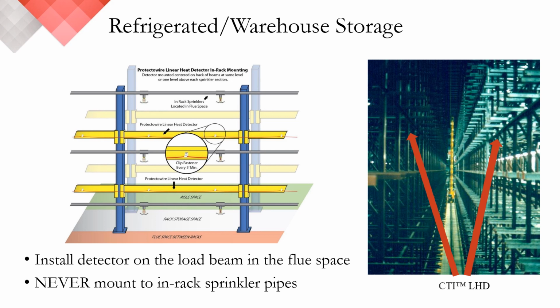Moving on, for detection that is involved in the racks, I turn back to FM 8-29, as that document states that one line of detectors should be at each in-rack sprinkler line. So basically, for every row of in-rack sprinklers, you need a line of detection. And this is where we get into detector location. The Protectowire company recommends that the detector is placed on the back of the load beam and not on the sprinkler pipes that are in the flue space of the racks. And I'll tell you why.